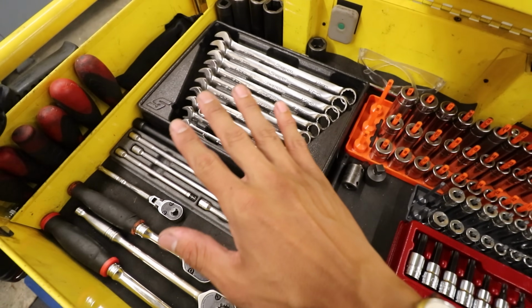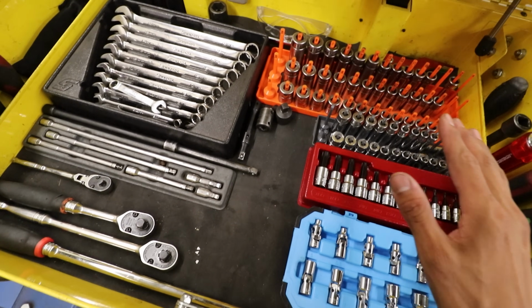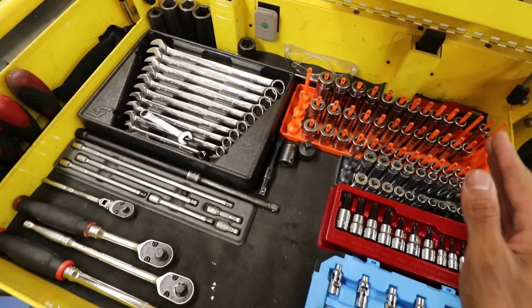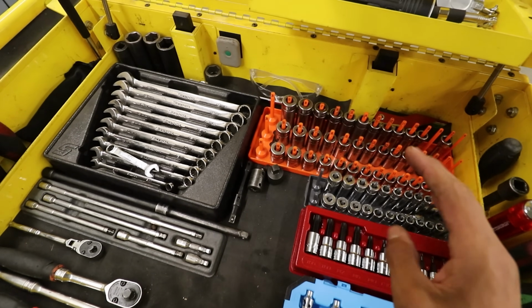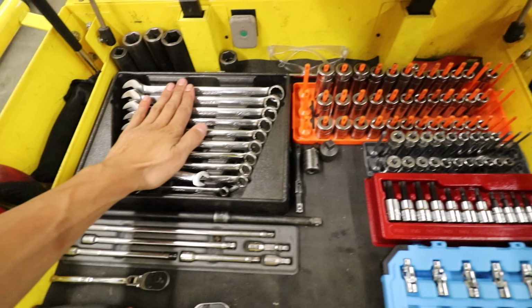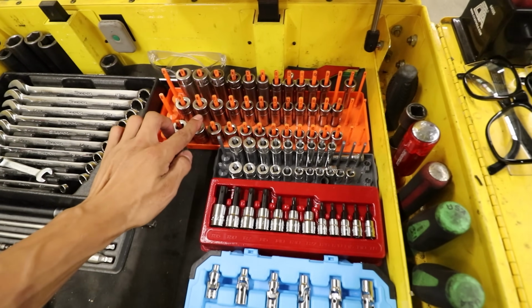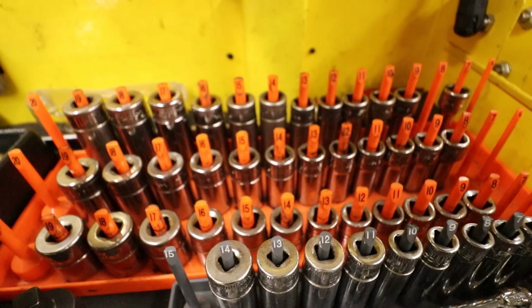I just kind of have all my wrenches and sockets here, even though I don't use every single one. It's nice to have because sometimes you'll run into stuff that is actually standard, so having all my sockets, I can pretty much get a good fit on everything. So I have my wrenches 8 through 19, same with the sockets, shorts, mediums, and deeps, 8 through 19.